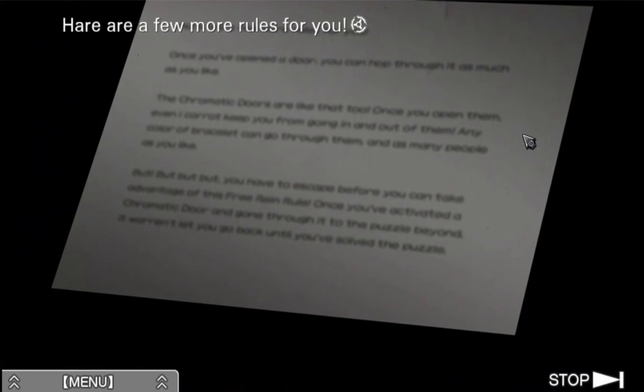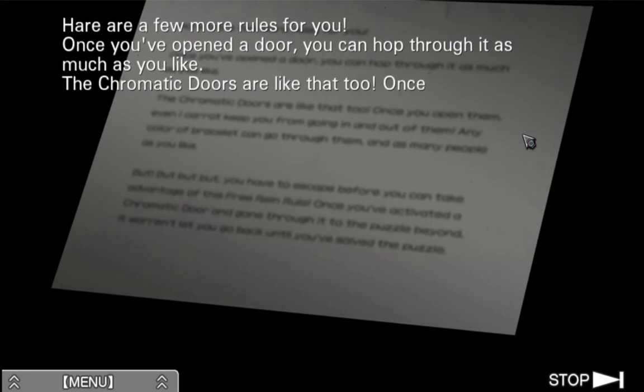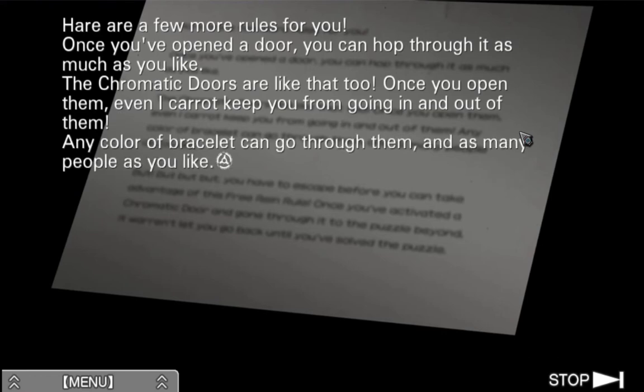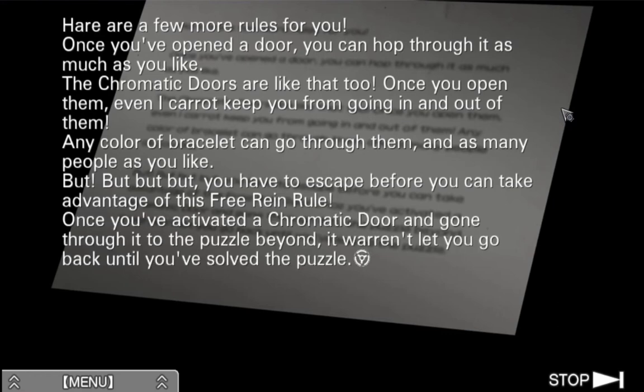Here are your rules for ya. Once you open the door, you can hop through it as much as you like. The chromatic doors are like that too. Once you open them, even I cannot keep you from going in and out of them. Any color or bracelet can go through them, and as many people as you like. But you have to escape before you can take advantage of a free reign rule. Once you've activated the chromatic door and gone through it to the puzzle beyond, it won't let you go back until you've solved the puzzle.